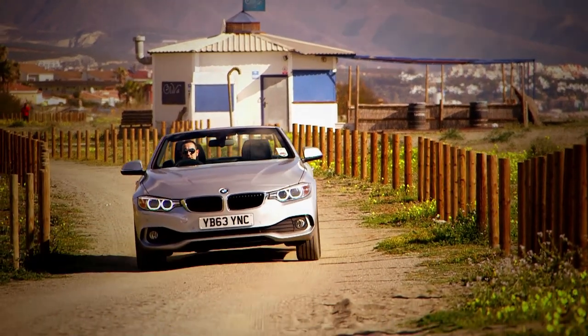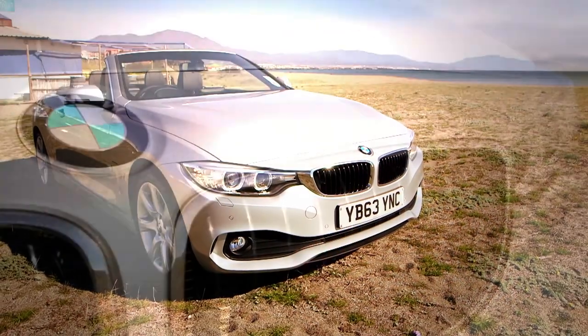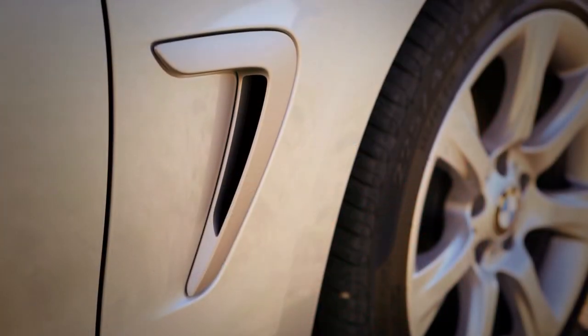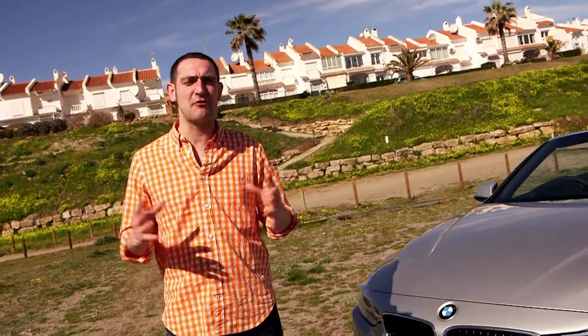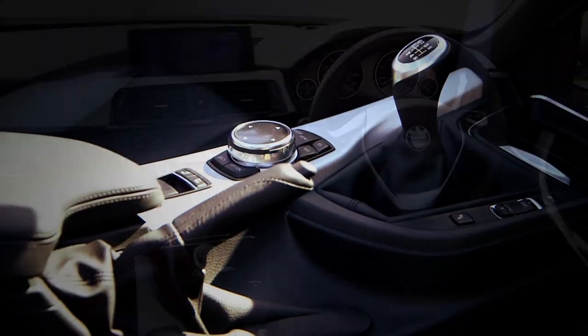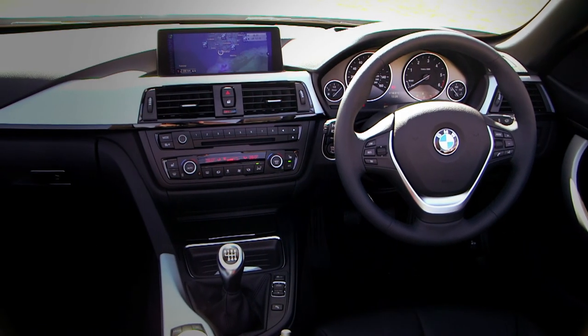BMW 4 Series convertible is big news. It's big news for BMW because the company's prestige drop tops have always done a roaring trade all over the world. And with the way this thing looks, it's got the potential to be the biggest money spinner yet. It's big news for the rest of us because despite our far from ideal climate, we Brits buy more convertibles than any other country in Europe. And that means that plenty of these things are going to find homes in the UK.